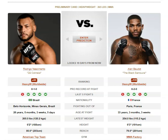And then the dude, I think, won the round just by landing on top of Baudot and accruing some top control. But yeah, so poor fight IQ. For Nascimento, geez, he's slow.